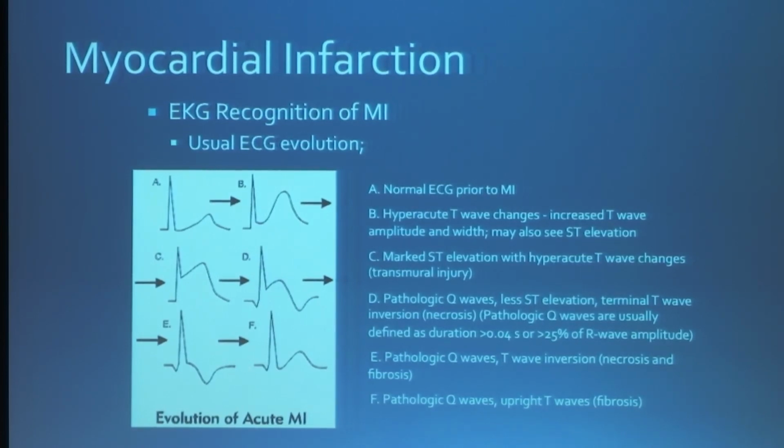Usually, now that means there's dead tissue. A Q wave means we failed to get him or her to the cath lab in time to stent that vessel. You've got dead tissue. That's what the Q wave means.